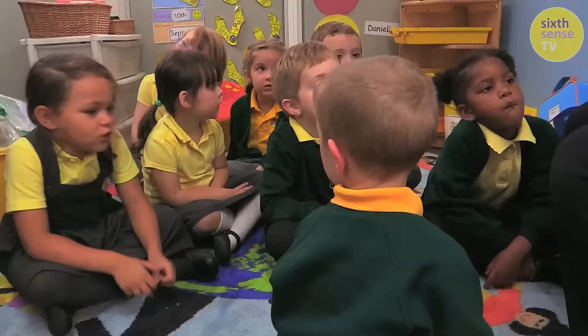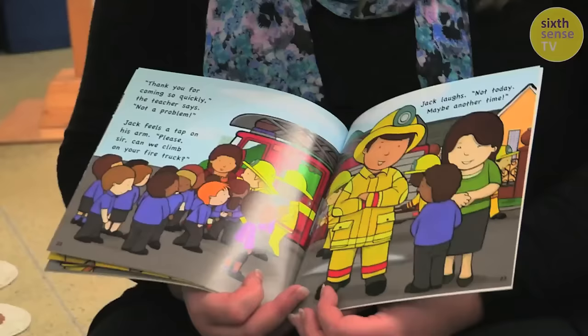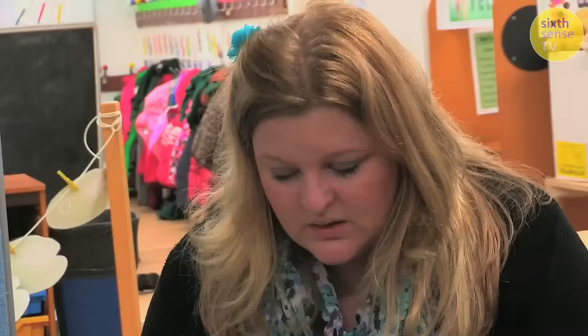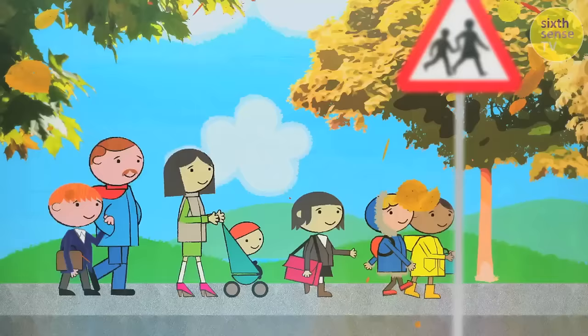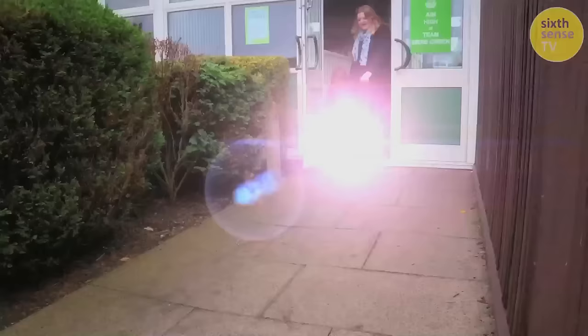Put your hand up if you've heard a real fire engine going past. It makes a big noise, doesn't it? Can you imagine how exciting it'd be to climb onto a fire engine? Oh, I wish we could do something like that. That'd be so exciting, wouldn't it? Hooray! Time for the big surprise.